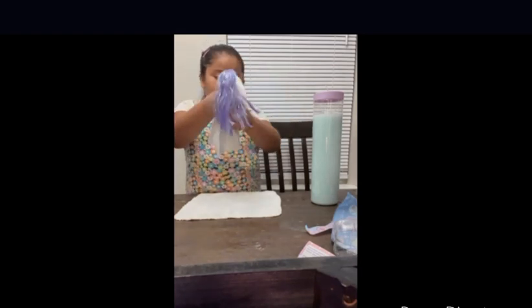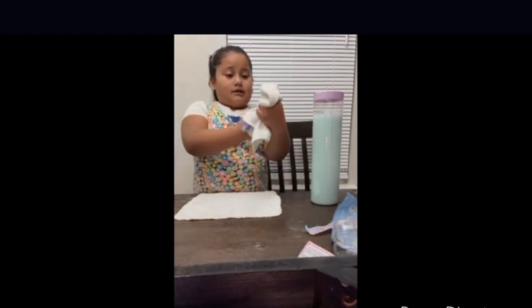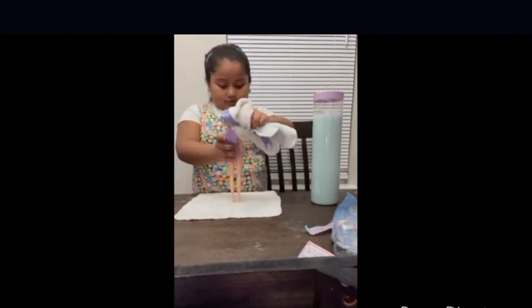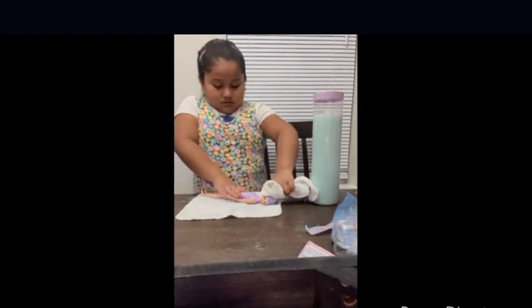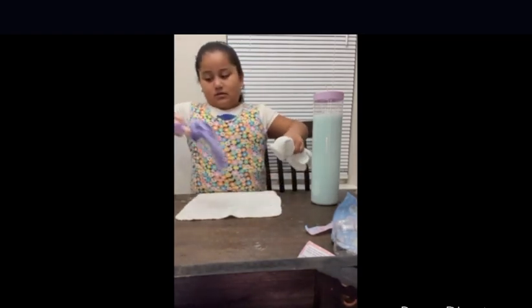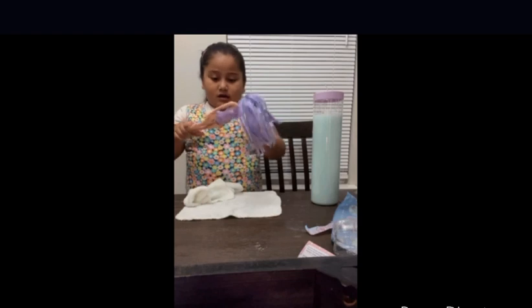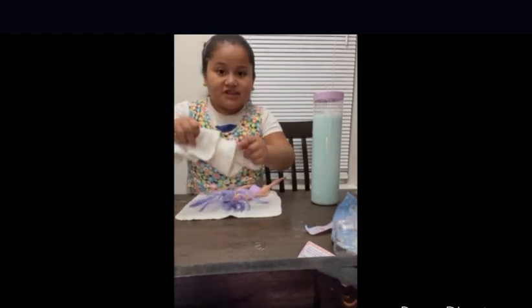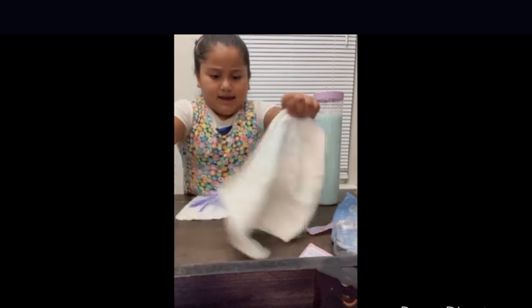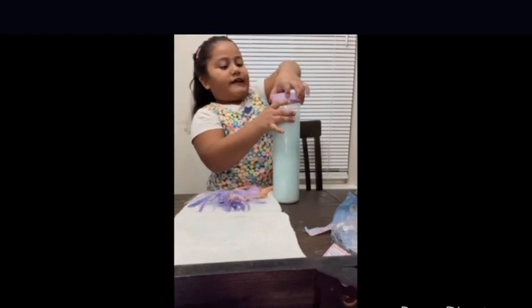Now, I'm gonna dry her. Oh, she dries pretty fast, but her hair needs to dry as well, and also her little feet, or her foot, and her back. She kind of has a little paint still on her. Guys, she needs a little more time in the little bottle because she's still not ready. She has blue. So that's why I said I think she's ready.